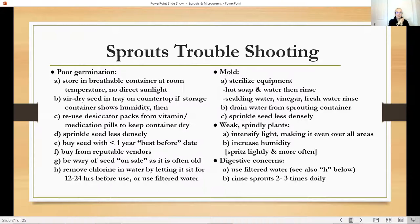And if your area has very high chlorine in the water, all you have to do is pour it in a bowl and let it sit for 12 or 24 hours. Chlorine is very volatile and will bleed off. Or you can use filtered water. I've done both. I've also used regular tap water. It's all fine.